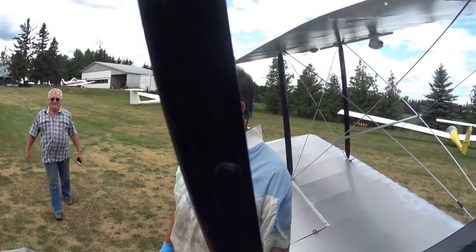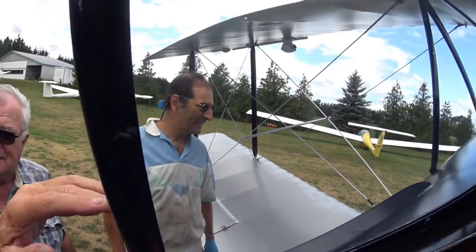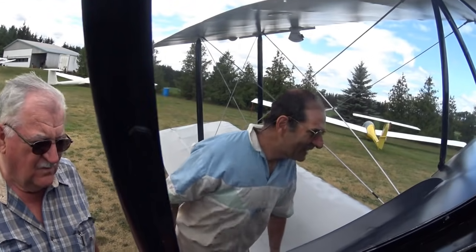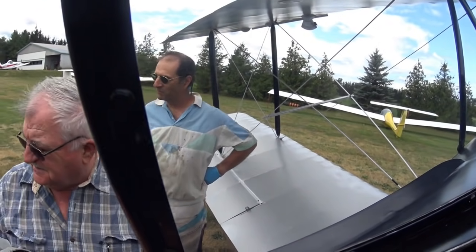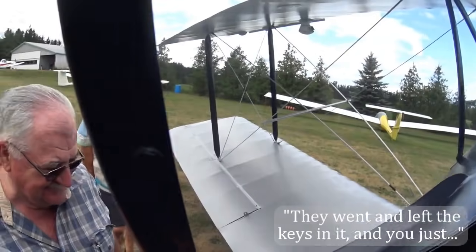It doesn't really have brakes. Oh, I guess not. It's pretty marginal. Got 1932 brakes. That's why I didn't go up there. Fox Moth, Fox Moth. What's the deal on this? They might have left the keys in it, and you didn't. Don't tell anyone!